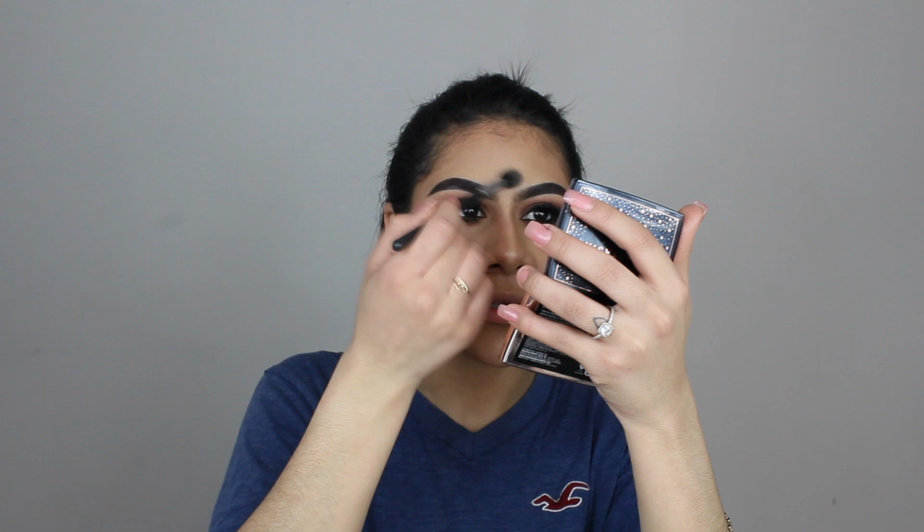But I guess maybe if they just wanted to stick to the regular colors, like black, which is Anastasia's signature color, then I would get why they would only do that certain color. But I don't know, I just felt like they could have done more than just this packaging here. Actually going to, let's see, define my face even more.